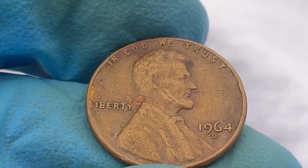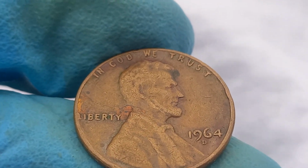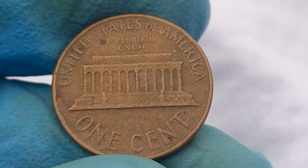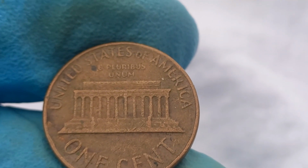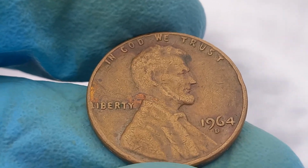And the suspense doesn't end there. Every time one of these coins surfaces, prices climb higher. Some whisper the next sale could shatter records, blowing past 1.4 million and into uncharted territory. Collectors are desperate, dealers are restless, and ordinary people are turning their pockets inside out in search of copper gold, because history has proven it again and again. The rarest treasures hide in plain sight.